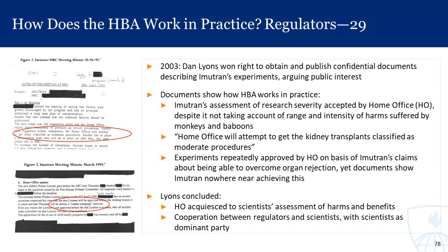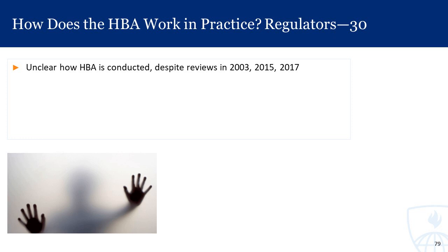This is known as regulatory capture. So this is the idea when a regulatory agency which is created to act in the public interest instead advances the concerns of the sector the agency should be regulating. Now, the Home Office has recently identified that this is a risk and is attempting to address the issue. So, despite reviews in 2003, 2015, and most recently in 2017, it's still very unclear exactly how the harm-benefit analysis is conducted.